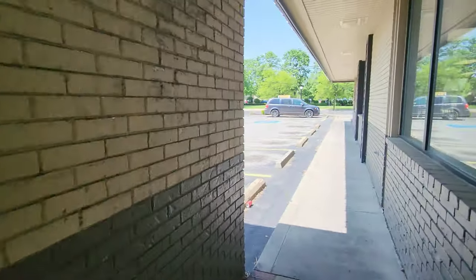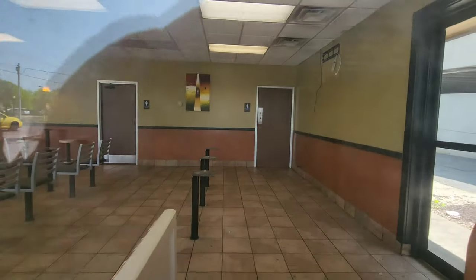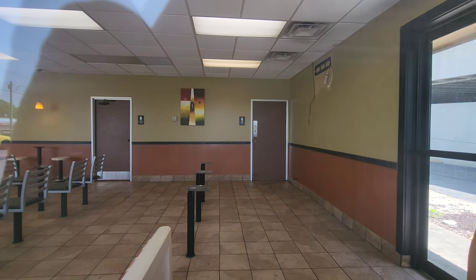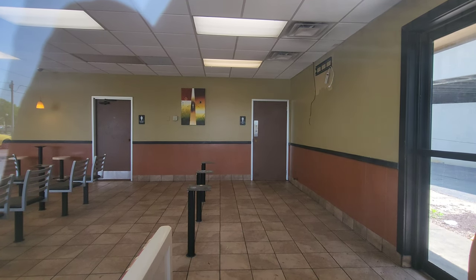We're in here. This little walk area through here. Yeah, here's the restrooms. Looks like they had a hookup for a TV. That's cool. Not every Burger King has a TV in it that you could just sit back and watch. It's a luxury for the ones that do.